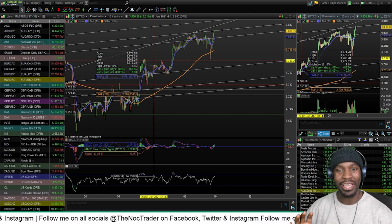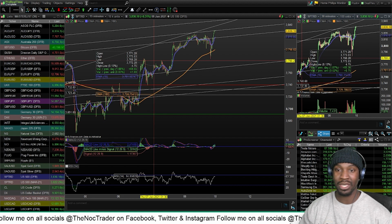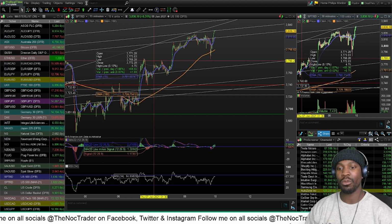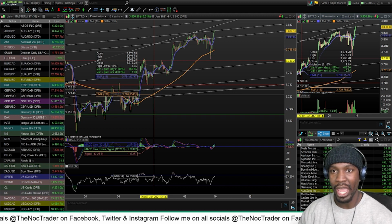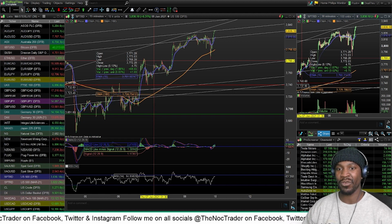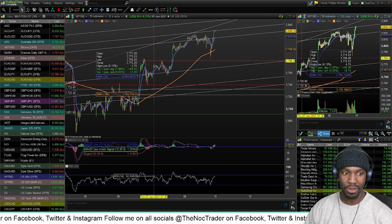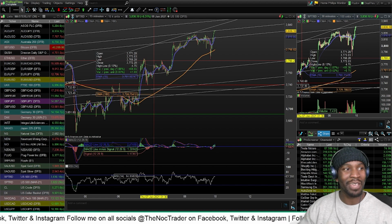Now as you can see, the platform looks a little bit different than it normally does. This is because now Pro Real Time is version 11. What you've been seeing me use over the last couple of years has been version 10.3, and version 11 has actually been out for quite some time, but IG never had actually updated to this new version for whatever reason. I've been harassing them for time to update, but they finally have.